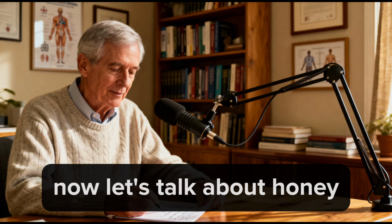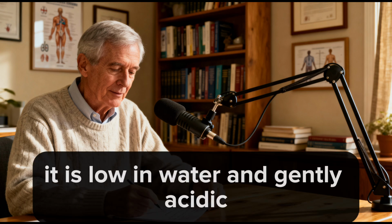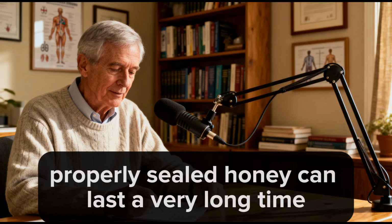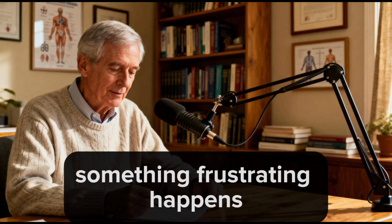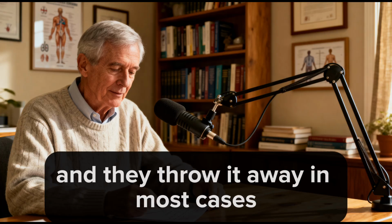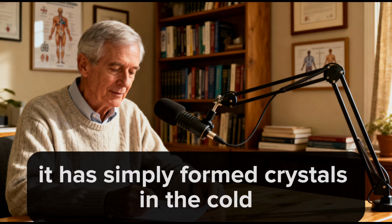Now let's talk about honey. Honey is a marvel of nature, thick, golden, and naturally well preserved. It is low in water and gently acidic, qualities that make it unfriendly to most microbes. That is why properly sealed honey can last a very long time at room temperature. But when you put honey in the refrigerator, something frustrating happens. It crystallizes quickly. The smooth pour turns grainy and thick. The color becomes cloudy. Many people think their honey has spoiled and they throw it away. In most cases, it has not spoiled at all. It has simply formed crystals in the cold.